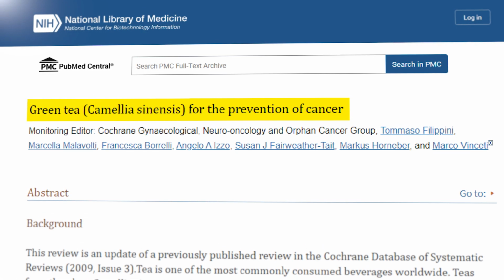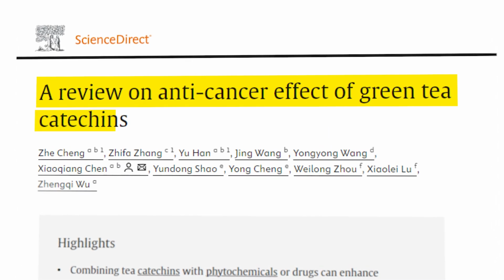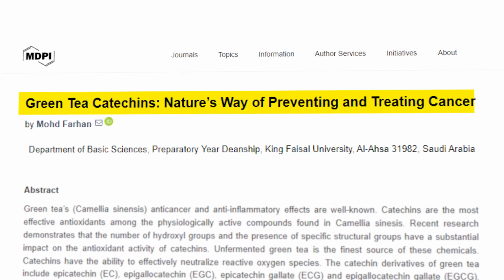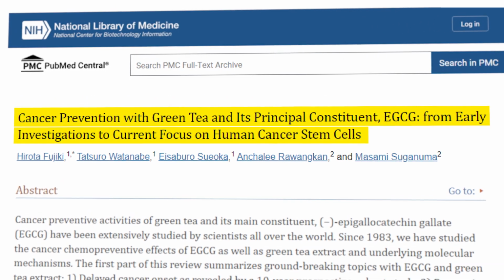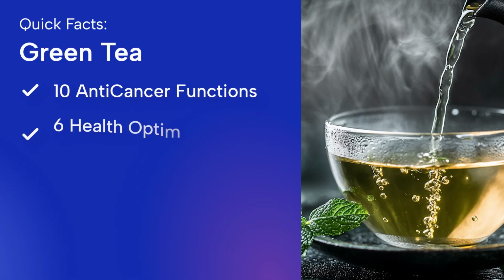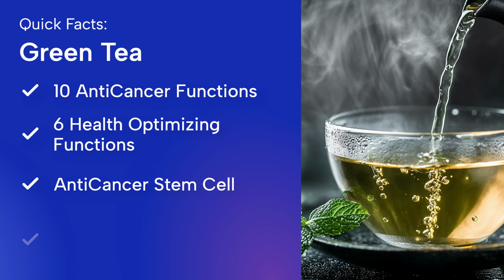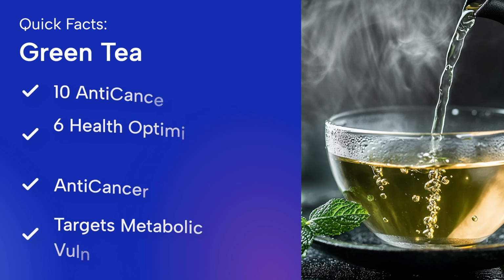Medical journals are littered with numerous studies that lay out convincing evidence that green tea can play a big role in preventing cancer from forming and also fighting active cancer. Green tea has an impressive number of anti-cancer mechanisms of action observed in studies and possesses some unique cancer-fighting features that cannot be ignored. Additionally, green tea has several key health-improving benefits that I think everyone would want to boost.